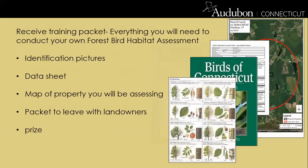Next slide. When you visit the land trust property, you'll receive your training material packet that will include the things you will be bringing with you when you do your own habitat assessment on a privately owned property: the data sheet you will need to fill out, a map of the property, identification pictures, and things you will be leaving with the landowners, like a good steward yard sign and information materials like the Birder's Dozen. This is also when you will get your prize for all of your hard work and dedication. Next slide.